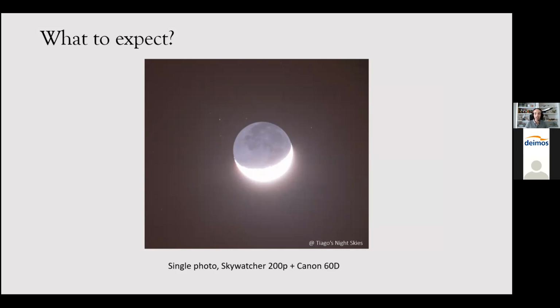Earth shine is when the sun reflects off of the Earth's oceans and onto the dark side of the moon. If you do a long exposure of the moon, where there is a quarter crescent, you can actually capture the glow on the dark side. So this is quite an interesting experiment to do.